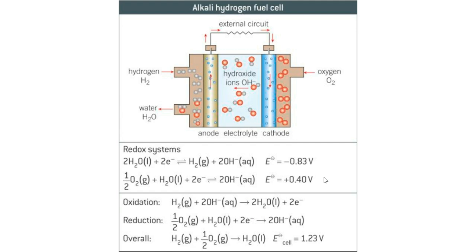Okay, you may need to remember those systems. You may need to remember which system to use if you're given a list of redox systems. So if you work in alkali conditions, make sure you involve OH minus ions.